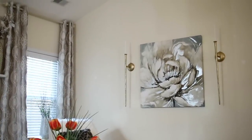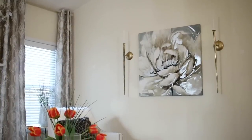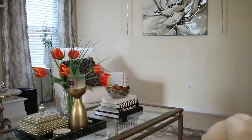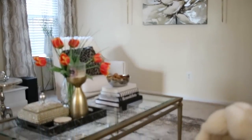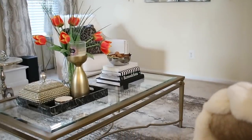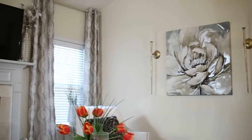Now over here on this wall, this beautiful picture is from Ross, and the sconces are from ZGALLERIE. My daughter actually bought me those for Christmas, and they are on sale right now on ZGALLERIE's website for, I believe, $28 a piece. So they are not expensive, and I really needed something to fill that large wall over there.